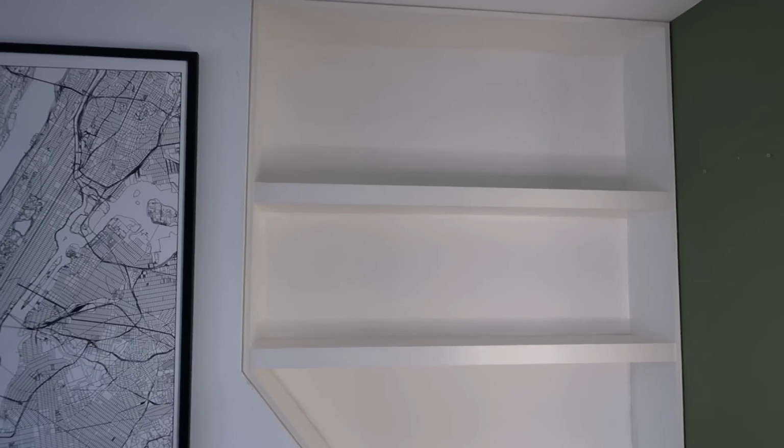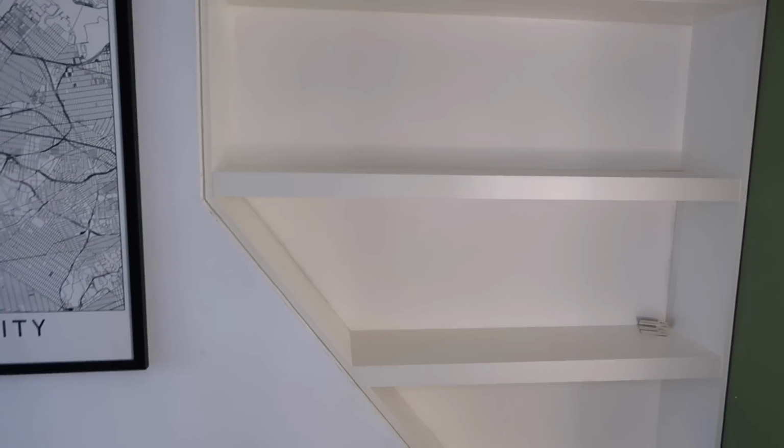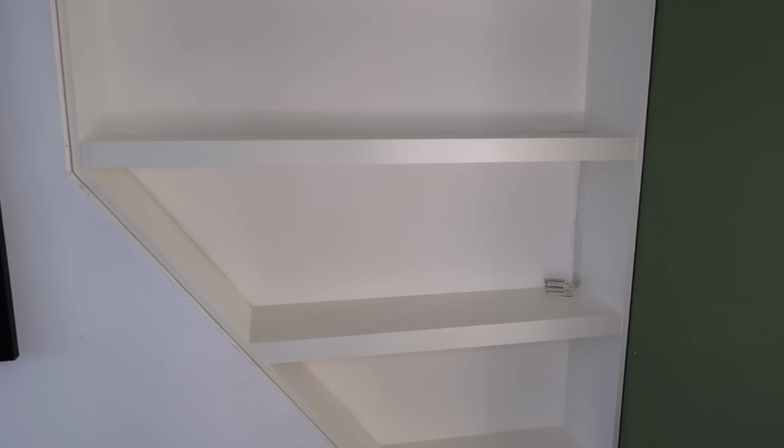I cannot wait to put lots of interesting things on these shelves. I need to wait a little while because the paint needs to properly cure, so I will give it a week before placing objects onto there.